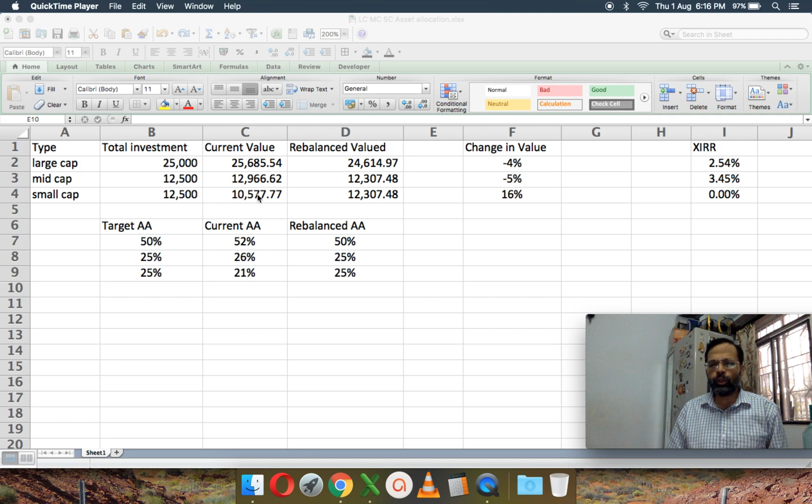So don't look at market trends. Have a target asset allocation, keep looking at your asset allocation, and rebalance it. If you think some market has gone through a so-called correction, then you look at your asset allocation, and if you think it's a good time to rebalance, do the rebalancing. Automatically you will be investing additional amounts in small caps and mid caps. Of course, in this case more in small caps because of the situation, but if you have a large and mid caps portfolio, then you may have to invest more in mid caps.